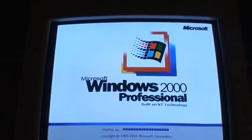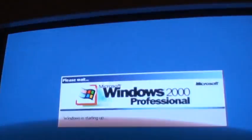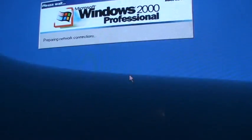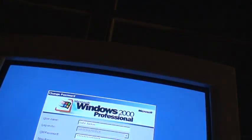That hard drive is really clunky. Loading up Windows 2000. I have it set to 800 by 600 resolution, of course. Windows is starting up. Still loading up all the stuff. Still loading, but what do you expect? It's Windows 2000. I want to keep it the same. I'm going to change the properties once I get to that.